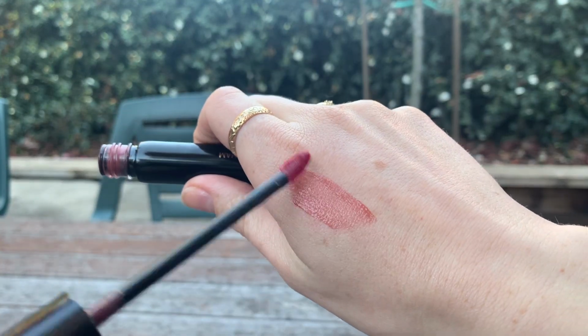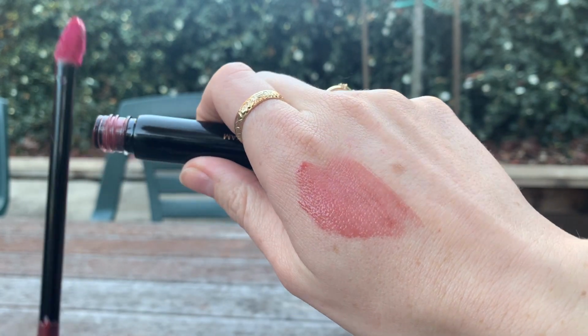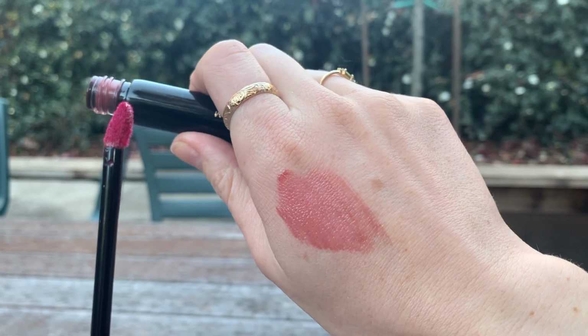This is the shade Cherie, which I will swatch on my hand for you. It is what I would describe to be a perfect combination of pink, brown, and plum. I think they really, really nailed this shade. You can see the pink, you can see the plum, you can see the brown. It seems to me like an equal combination of the three colors. And what it's supposed to be is like a kind of watery gel stain that just provides even cover and then just like lasts a long time.